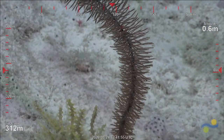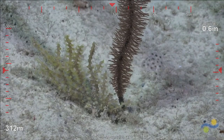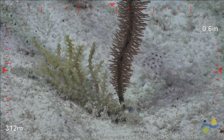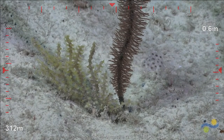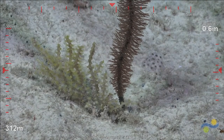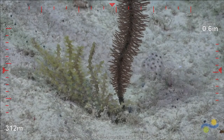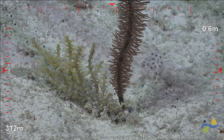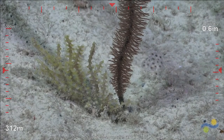So this is a continuation of our voyage of discovery. We've been looking at the seamounts, canyons and reefs of the Coral Sea region, both the Great Barrier Reef Marine Park and the Coral Sea Marine Park. Today we're in the Coral Sea Marine Park. This is the largest of Australia's marine protected areas, covering almost 1 million square kilometres in area. So a vast area. And our focus today and the next couple of days will be on the shallow water reef systems in the outer waters of the Coral Sea Marine Park.